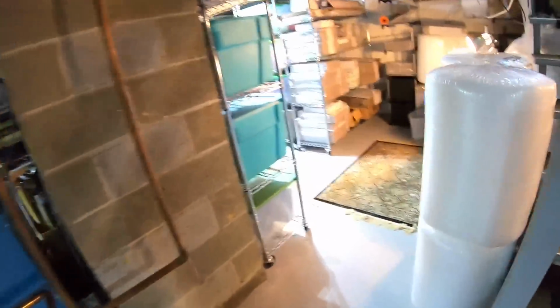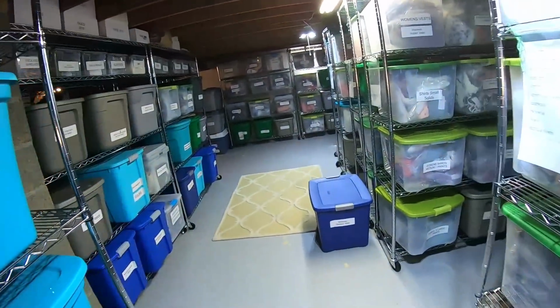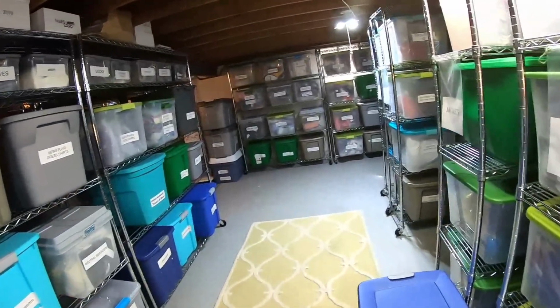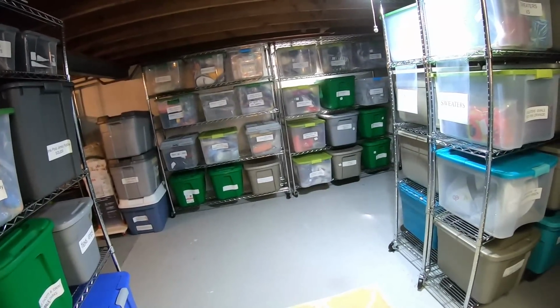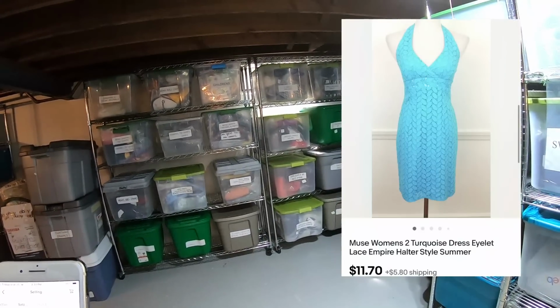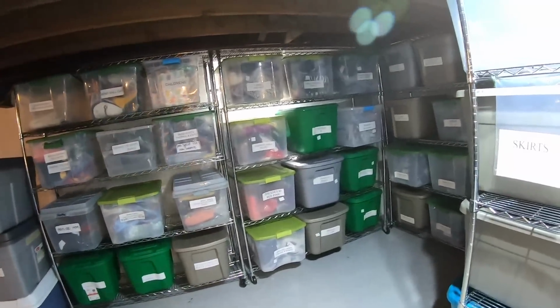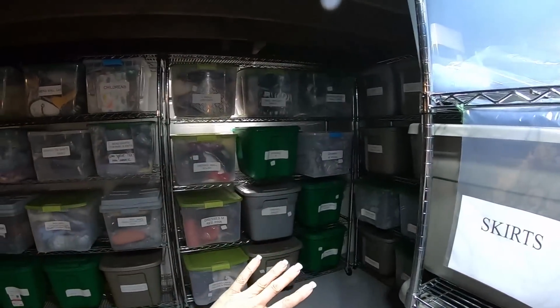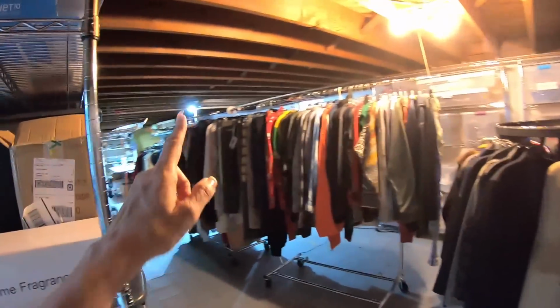Okay, so I'm not going to pull every item I've sold because we'll be down here all day. And I do want to get to shipping, but we're going to do a little bit of the clothing. In case you haven't been around Lavender Clothesline channel, you can see how this goes. The first item I sold was a Muse dress. Muse is the brand. It's a size 2, and it's a turquoise halter dress. These are all my dresses right here, except if they're not folded yet, and then they'll be on that rack. But I'm pretty sure the Muse one is folded down.